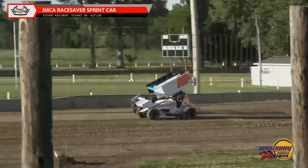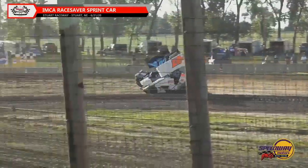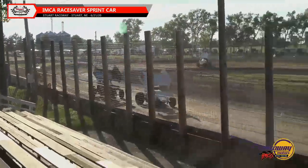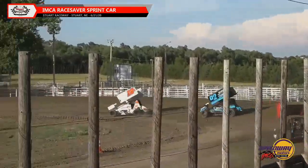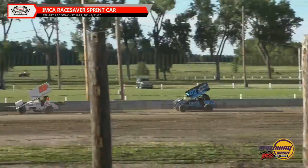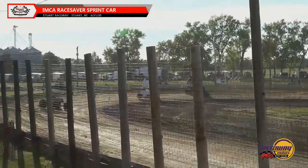The 32, Waller out in front. Side by side for second and third is the 12 in of Nicolite, the 02, Mitchell Dvorak. The 25 of Creasel, and the 17D of Bob Dvorak. The 32 of Waller out in front. The 12 in, Neil Nicolite up to second. The deuce, Mitchell Dvorak in third. 25, Cale Creasel. 17D, Bob Dvorak.